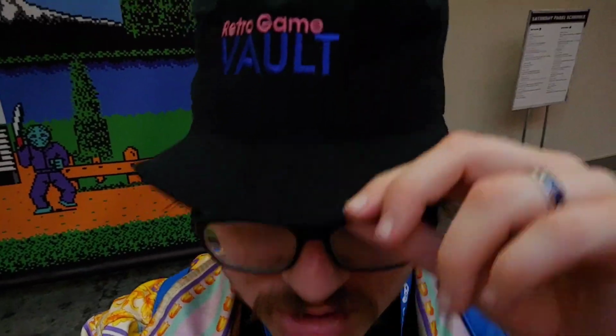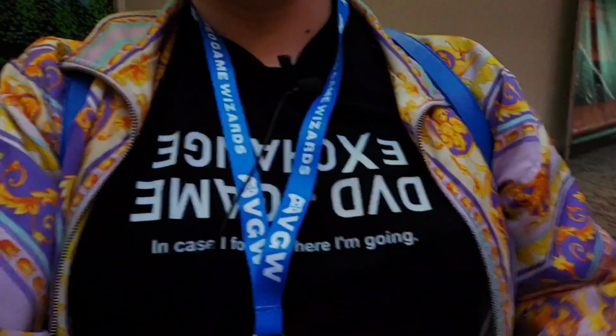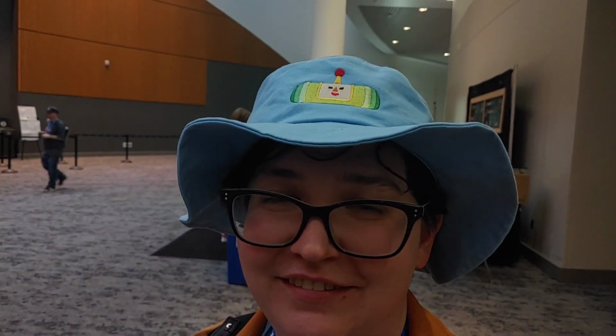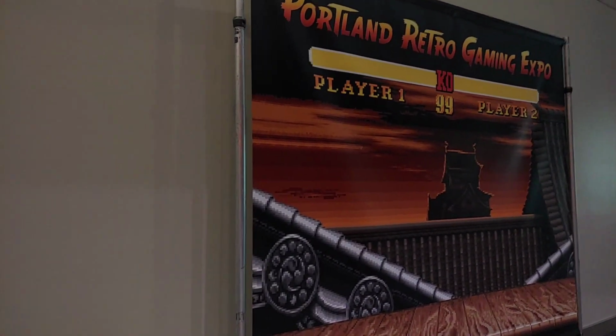It was also at this point where I realized that I never actually introduced the drip that I am wearing to day one of this convention. So right now, we're decked out in the Retro Game Vault hat. We've got the DVD Game Exchange shirt, reppin', spreading the good word. And my wife here, she's wearing the Katamari hat from We Love Katamari Reroll, so that's pretty cool. And then over here, there's another one of these backgrounds, but obviously it's Street Fighter 2, which is pretty cool.